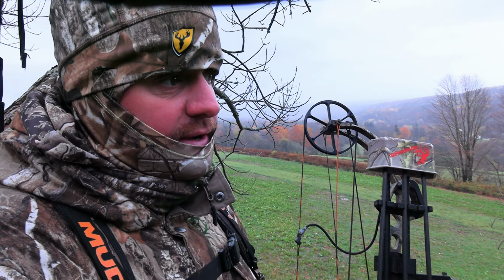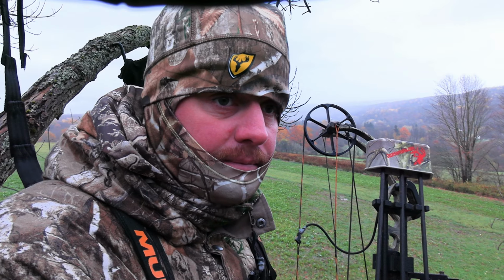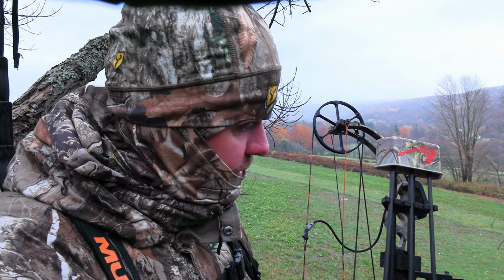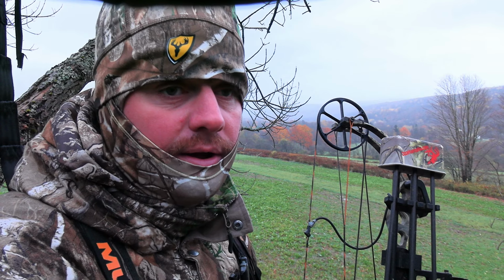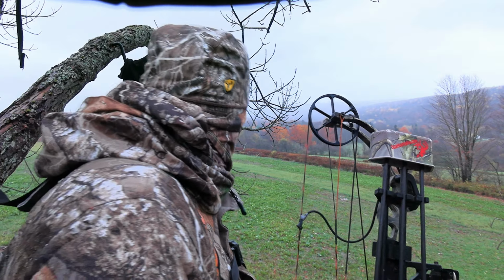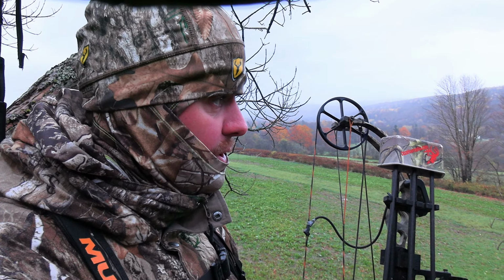But the main reason I have the decoy is because of that scrape over there. I put the antler ice in and made a mock scrape about 5 feet away from it. If a buck came to work that scrape, I want him to look out here and see that decoy, and I would think I'd wind up getting a shot at that buck. But no, that's a pretty slow morning, really.